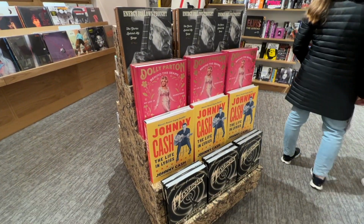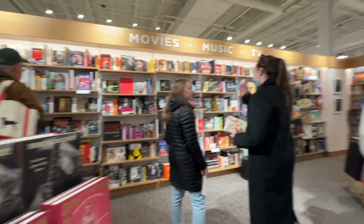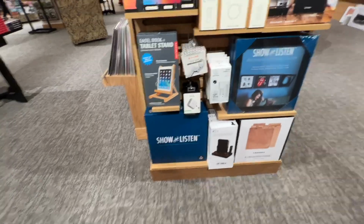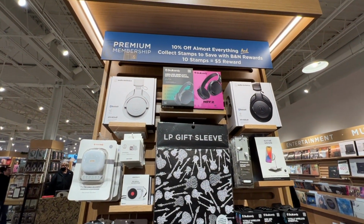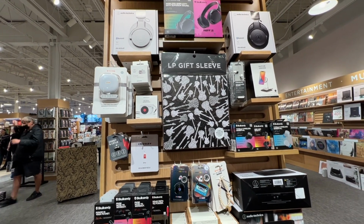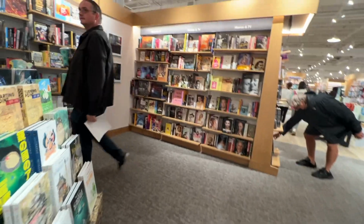They also have their music books right here. These are some really nice big coffee table books. Then they have a whole section of entertainment-related books. They also have items and gifts interspersed throughout the store, and I really thought that was very nice. Depending on what section you were in, they had items relating to that section.